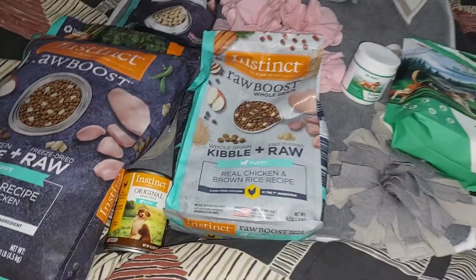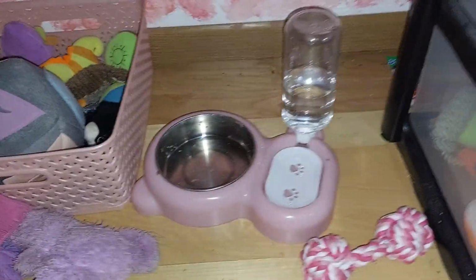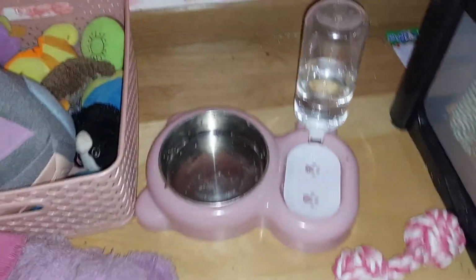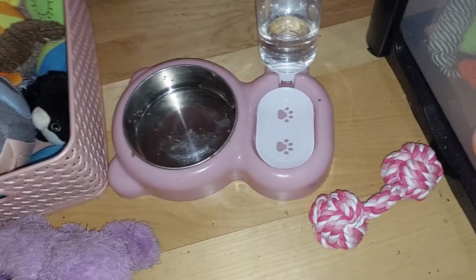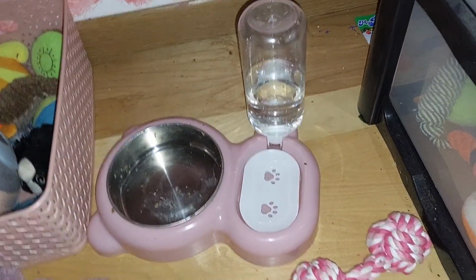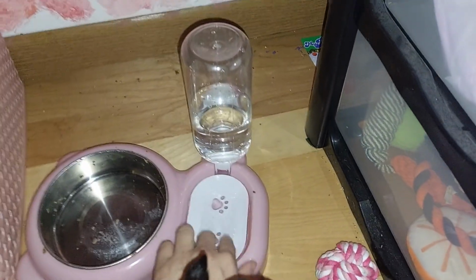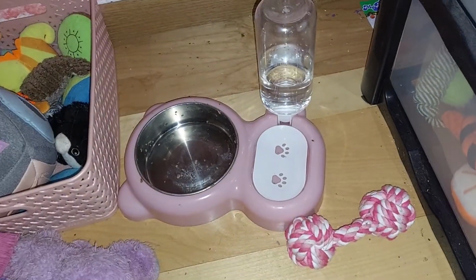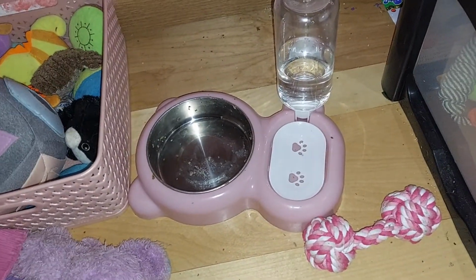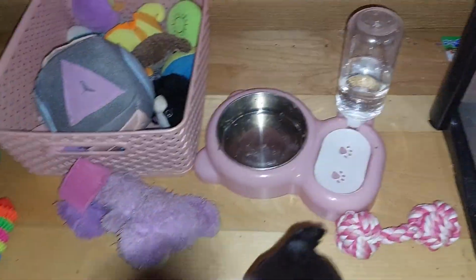Let's talk about the dog bowl here, since we're talking about dog food. Alright. Boston Terriers have a habit of inhaling the water, sticking their nose way into it. So you want to get a water bowl that has one of these things in it to protect them from drinking too much water at a time, inhaling the water, which can lead to a lot of health issues. So that's the kind of bowl you want.